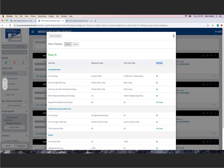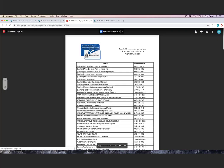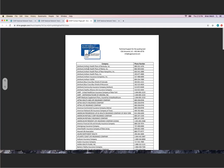So that's the benefits. And then we also have the company contact information. If you are working with an individual that wants to go ahead and contact the carrier, they can click this button. What this does is open up a new page with all the company's contact information for every carrier currently in the market, where they have their customer support line. So you can provide them contact information in the event that they want to contact that company directly. So that's what we'll call our company box here.